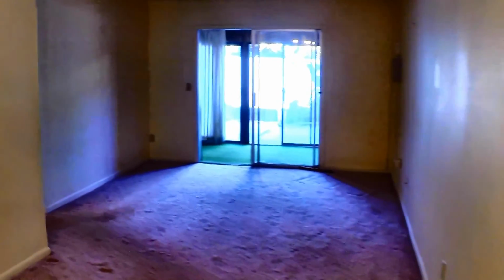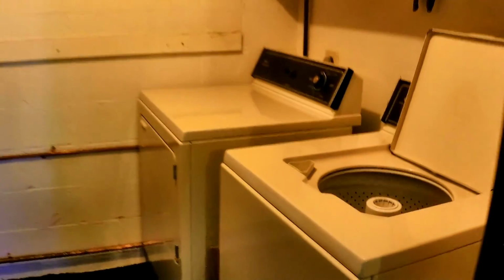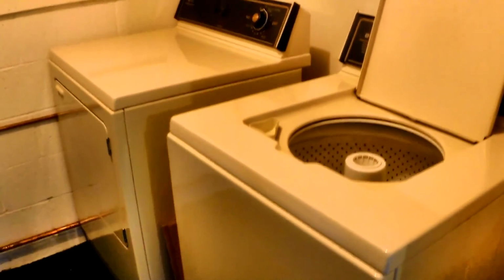Living room is long and empties out to an Arizona room. Arizona room also features laundry room attached. Washer and dryer do convey with the property. Water heater.